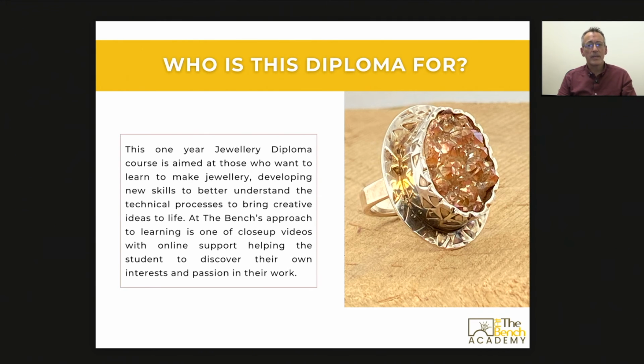So as we said at the beginning, who is this diploma for? It's a one-year diploma, and it's aimed at beginners or anybody who really wants to improve their skills and have a better understanding of the technical processes to bring your ideas to life. If you understand all the techniques and all the processes, you can start to look at a piece and understand how that particular piece is broken down.